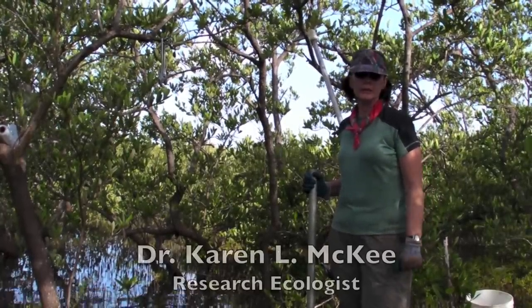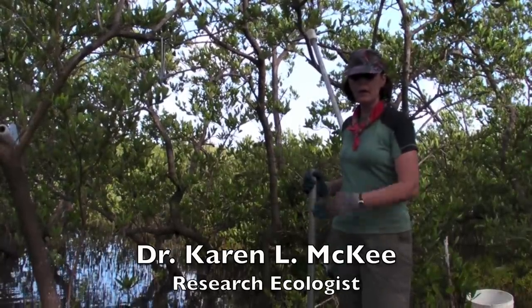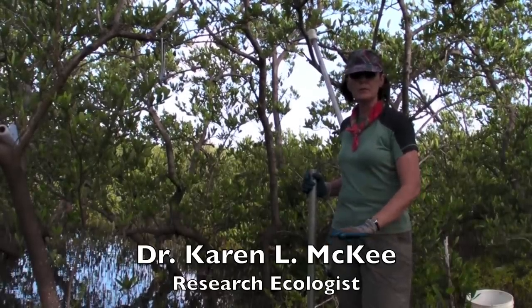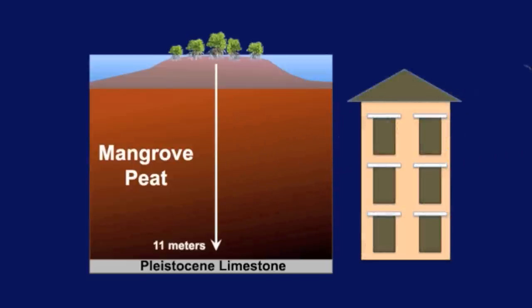Off the coast of Belize, we've come here to collect some cores through the entire profile of the island down to the Pleistocene limestone. Beneath me is 11 meters of peat. That's the equivalent of a three-story building.